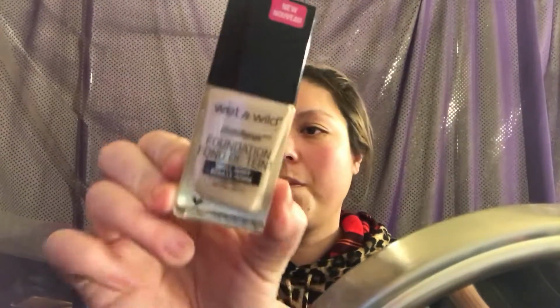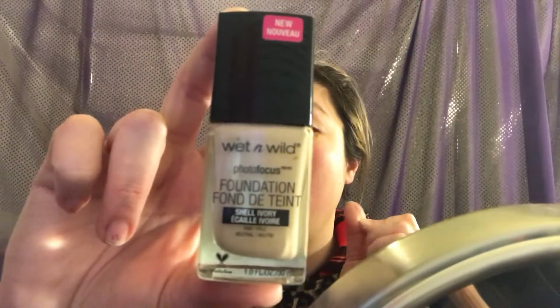Now for my dry girls. Where is my Wet n Wild? Oh, there it is. For my dry girls, I will blot my skin repeatedly for this, because even when I use a mattifying powder, this is not super mattifying, at least for me, and this is in the color Shell Ivory. I will bring blotting papers and blot my face because I love the way this looks on my skin. So girls with dry skin, try this out. Wet n Wild foundation, Photo Focus. It's awesome.